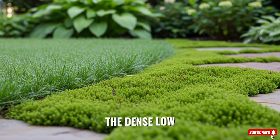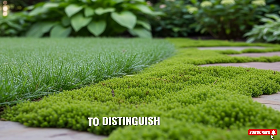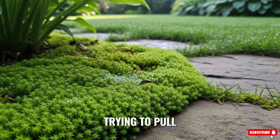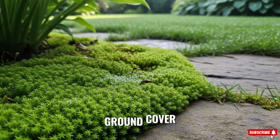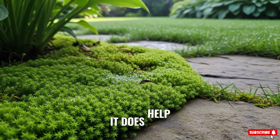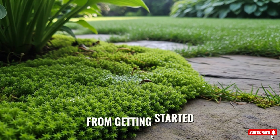The dense, low growth makes it difficult to distinguish small weeds from the Irish moss itself, especially when you're trying to pull them without disturbing the ground cover. However, once it establishes a thick mat, it does help prevent new weeds from getting started.